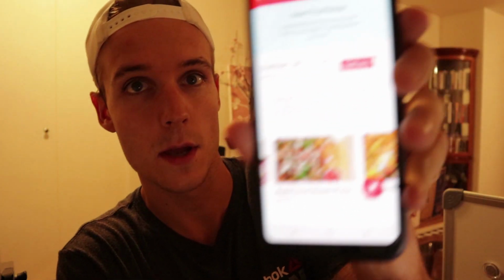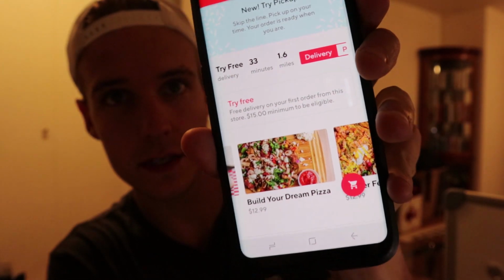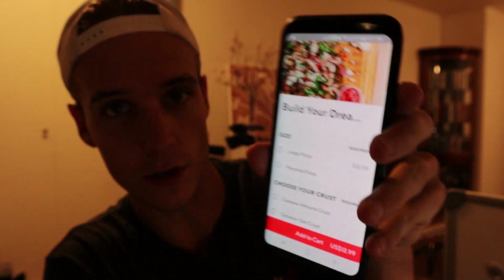There's this app called DoorDash that we love to use when we just want simplicity. There's this amazing restaurant called Caveman Cafe that is located in Gastown, and they make everything from scratch, and they have a lot of good vegan options. So they have the build your dream pizza, so we're gonna select that, and now we're gonna build the pizza.